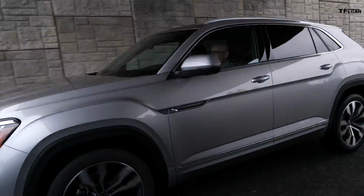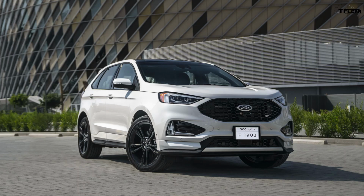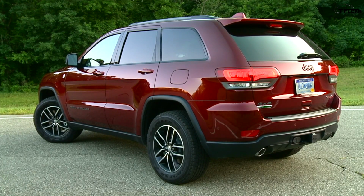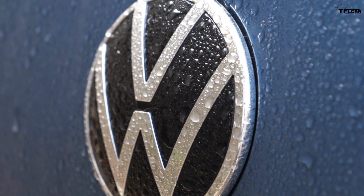To help put this car in perspective, Volkswagen says that it competes with cars like the Ford Edge, the Honda Pilot, and believe it or not, the Jeep Grand Cherokee. So does that mean it's off-road worthy? Well, let's look inside.